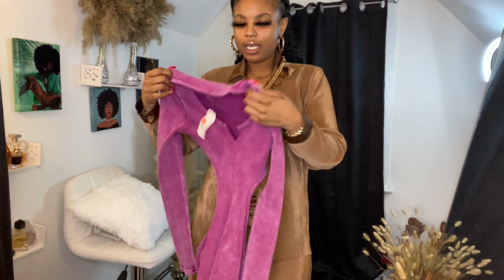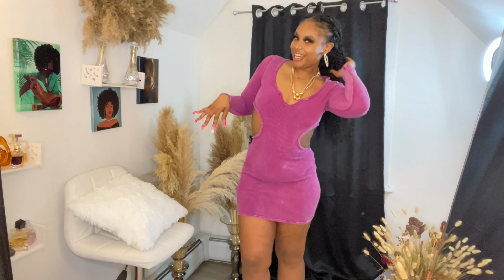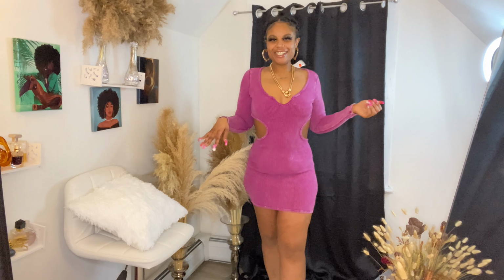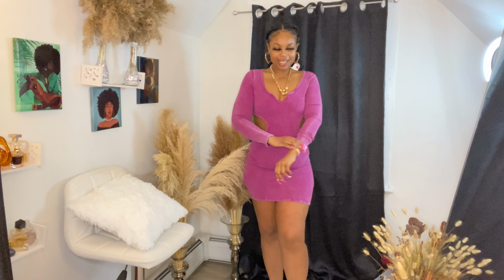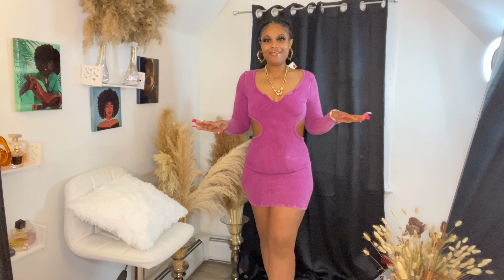I love this. It's like a purplish pink color. It's more magenta, in my opinion. Yeah, maybe a plum. Yeah, purple plum. Okay, y'all, this is the dress right here. This is the first dress that I am going to show you. Absolutely love it.